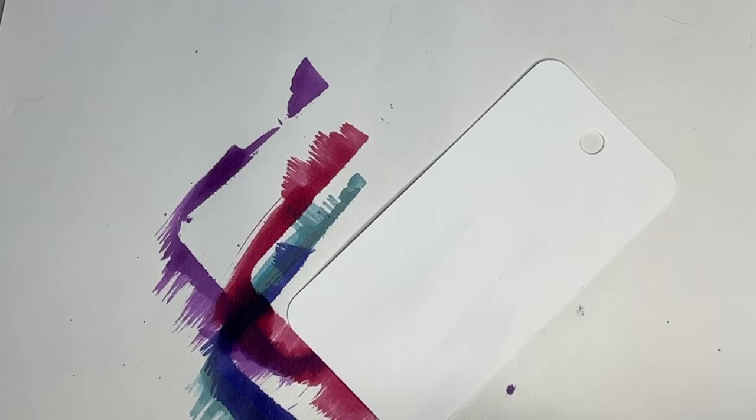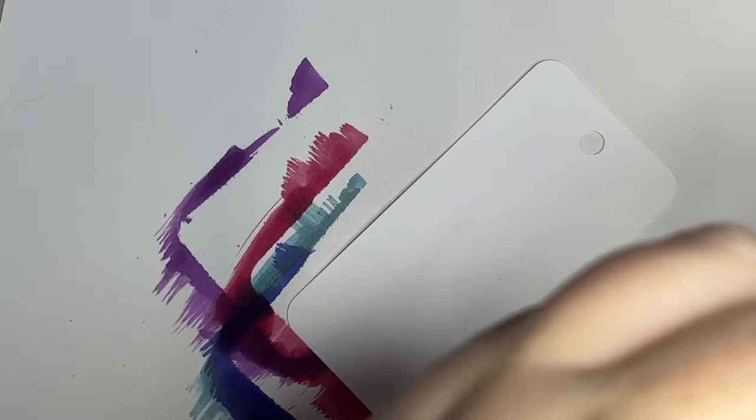Next up we have S011. This is that yellowy orangey one that I'm kind of interested to see how it's going to turn out. I need to wipe my nib off again. Somehow I got cat hair on there. Purple.